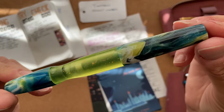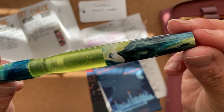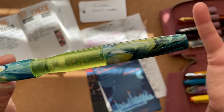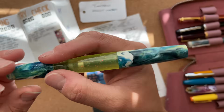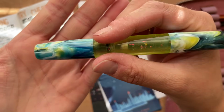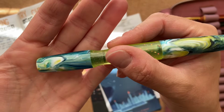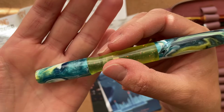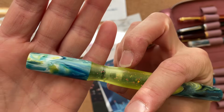Yes, I know I'm not a swirly person. They have to be done really well. See, that's another thing. I might like the way that you make your pens, but maybe you're just not using the resins that speak to me either. So purchasing hand-turned pens is definitely an endeavor in itself.